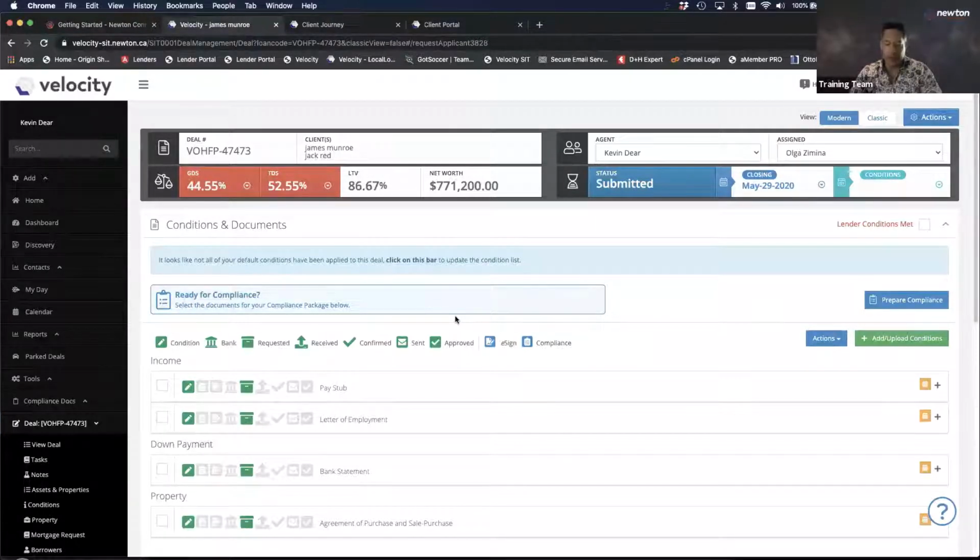So this leads us into, once that deal is submitted, I have all my conditions and documents. Here's my section where I'm actually going to keep everything. So no longer do you have to use Exchange if you're an expert user. Everything's stored right within the deal. And this is where all those documents come in from your client experience as well as your client portal. So they're all stored right here.